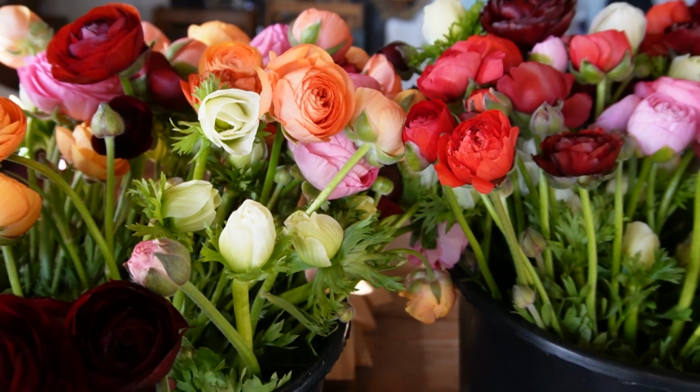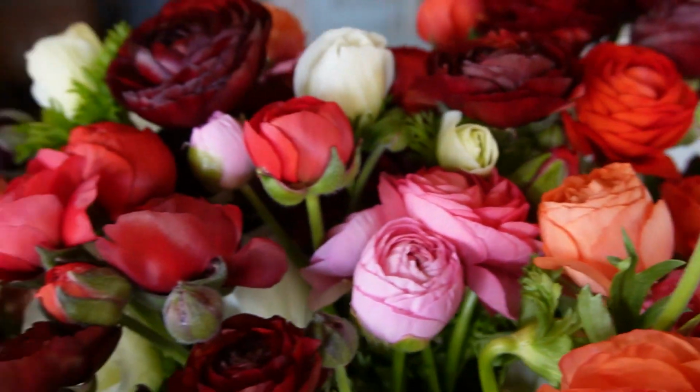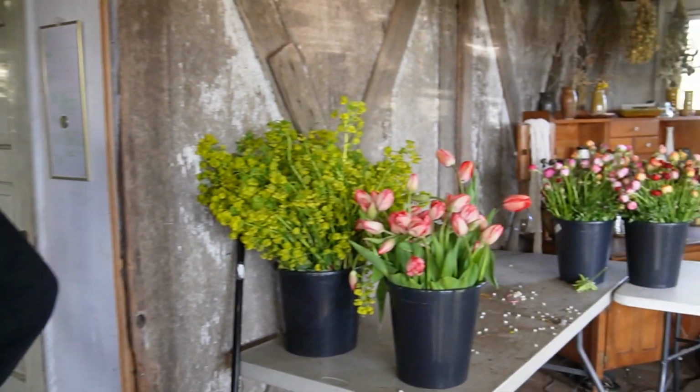We have a class we're doing tomorrow for some homeschooling children. So they're making little Easter bouquets. We cut them kind of a random mix, and then we're going to be putting them together, so it's going to be an easy little jar posy for them.